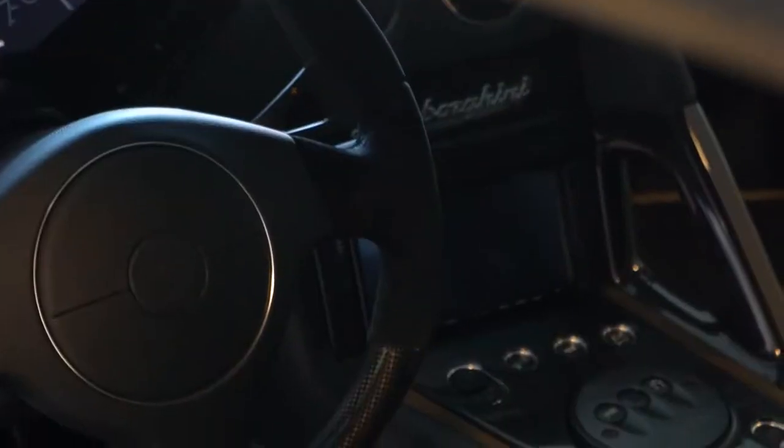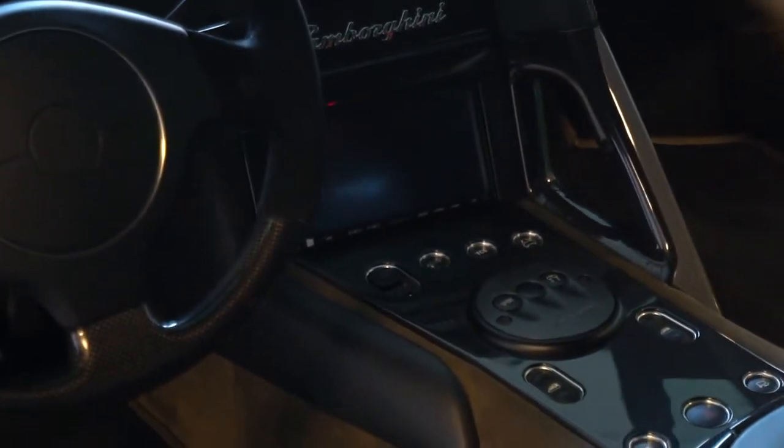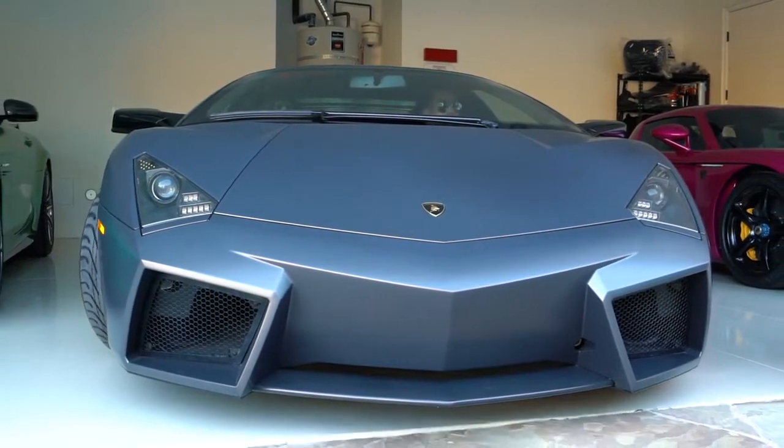It's simple. There's only 20 made. This is example number 7, which is my lucky number too. So, it's epic. This car doesn't belong to me. I'm just holding it for a couple of friends, so don't worry about that. I love these Reventons so much because it's the bridge between the Murci and the Aventador.